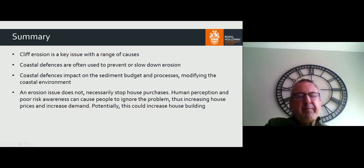But this issue about denial, about seeing a defence, makes people feel safe. One of the women interviewed even said, "I can see there's a defence there. I know we've been told there's only 50 years. I don't believe it's going to happen. I believe they will maintain it in perpetuity." But that's clearly not the case.